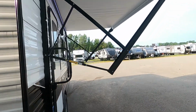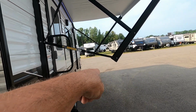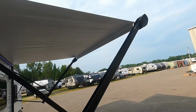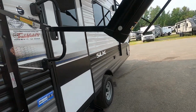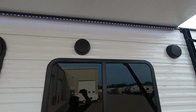Come around to your campsite, your awning. Hypothetically, your picnic table's down that way and it starts to rain. Come here to your pull down adjust pitch. That's going to adjust the awning so it runs all the rainwater this way. Outdoor speakers and awning lights. You have a couple of 110s out here.